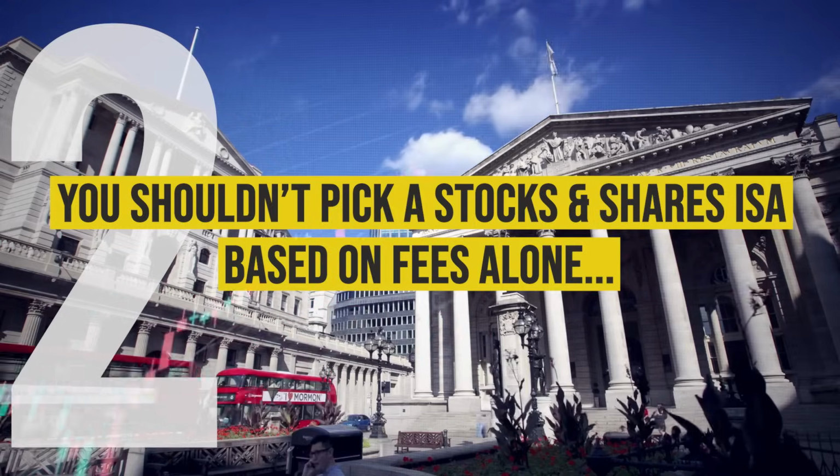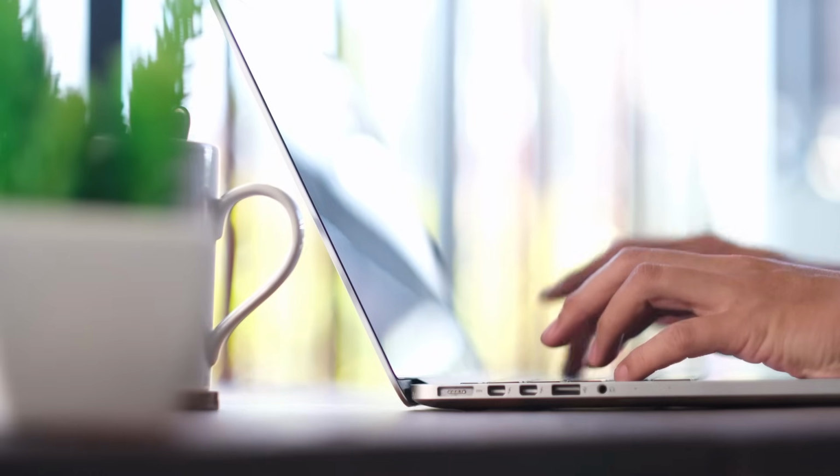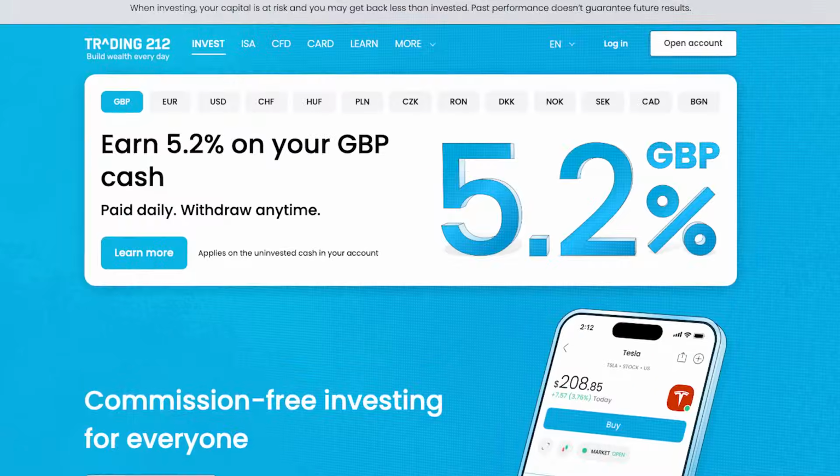The next really important point is not to pick a stocks and shares ISA based on their fees alone. Quite often, people comparing ISAs just look at their fees and tend to go for the cheapest one, which makes a lot of sense, right? And there are many investment platforms that offer free ISAs, or very cheap ones, such as InvestEngine or Trading212. However, people often forget that for these companies to be able to do that, there will always be a catch.